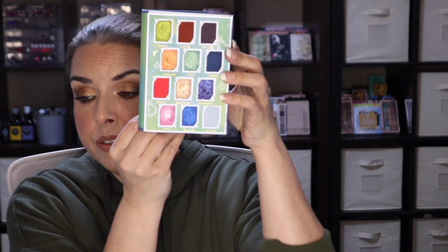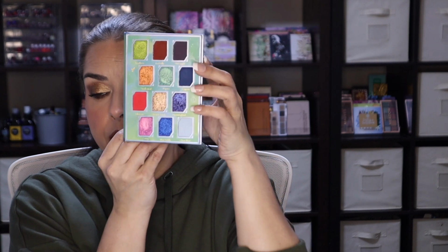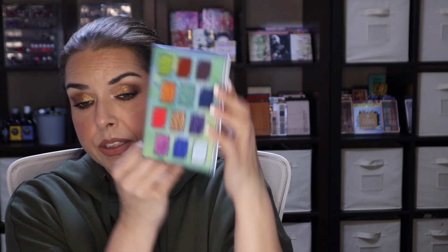Next was another collaboration with Odin's Eye, and this was Tina the Fancy Face. This is the Hummingbird palette. Unfortunately, you can't get this anymore, but I am not willing to let this go because, again, Odin's Eye is one of my absolute favorite brands, and I just love it. It's just so pretty.